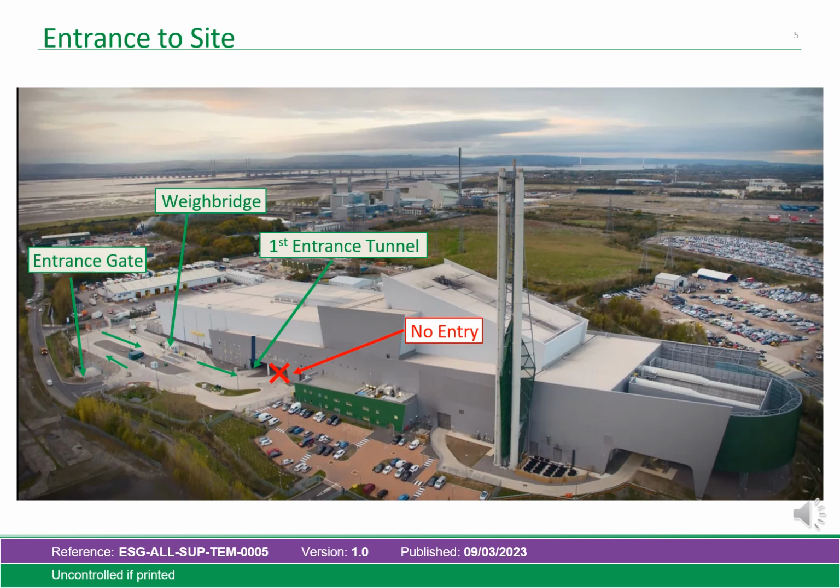When entering site, please enter through the entrance gate highlighted below. It will be labelled Gate 1 and make your way around to the weighbridge. Once you arrive at the weighbridge, you will be weighed. You will need to insert your unique PIN and your order reference number. Once you have done this, you will be granted access to site. Please enter through the first entrance tunnel highlighted in the photo below and not the second, as this one leads to our adjoining company.